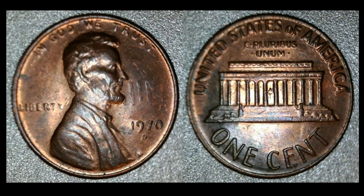But this is a later state clashing. I'm pretty sure the Mint employees didn't catch this one until much later, after many thousands of strikes have occurred, because the clashing is just really soft on this. But a tougher date. Again, it's a Denver, so you don't expect these kinds of lapses in quality from the Denver Mint. But pretty cool coin nonetheless. Sold for $8.50. So, if you think about it, this is a coin that typically would be overlooked.